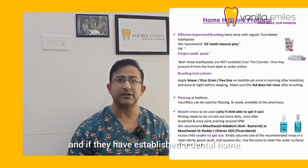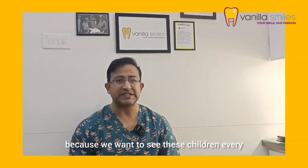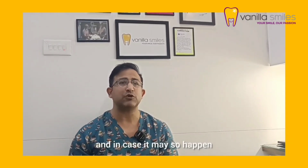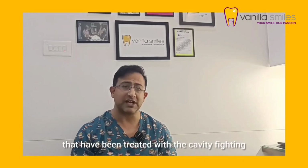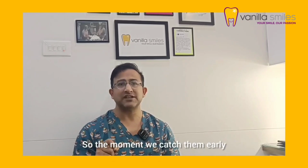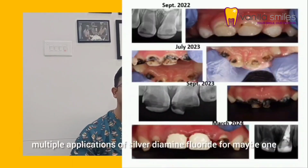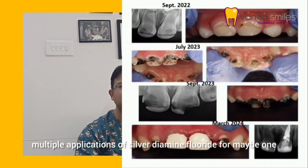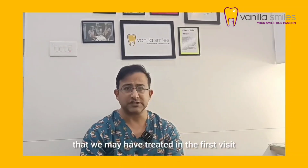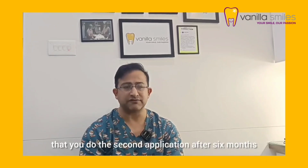And if they have established a dental home, then they will fall into the repetitive cycle of regular follow-ups, because we want to see these children every 3 months for the first year. And it may so happen that of the 6 teeth that have been treated with the cavity fighting liquid, maybe 1 or 2 are still active. So the moment we catch them early and catch them young, we may have to do multiple applications of silver diamine fluoride for maybe 1 or 2 teeth of the n number of teeth that may have been treated in the first visit. But the ideal suggestion is that you do the second application after 6 months.